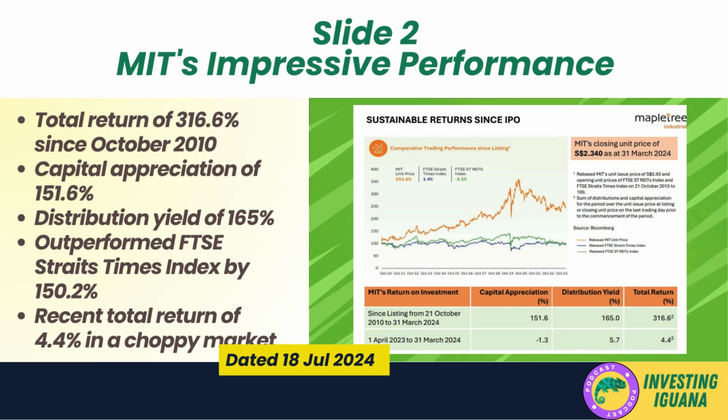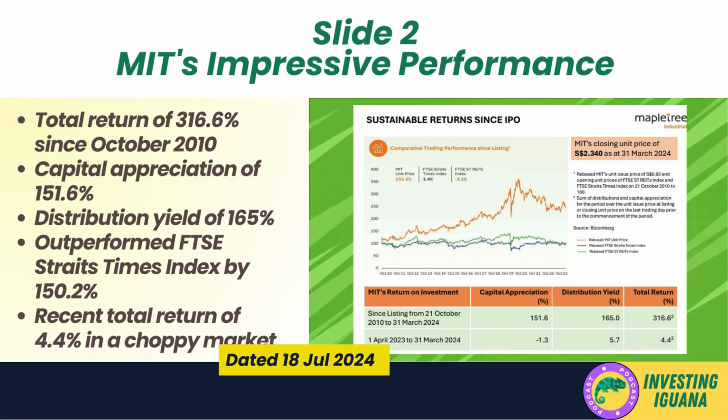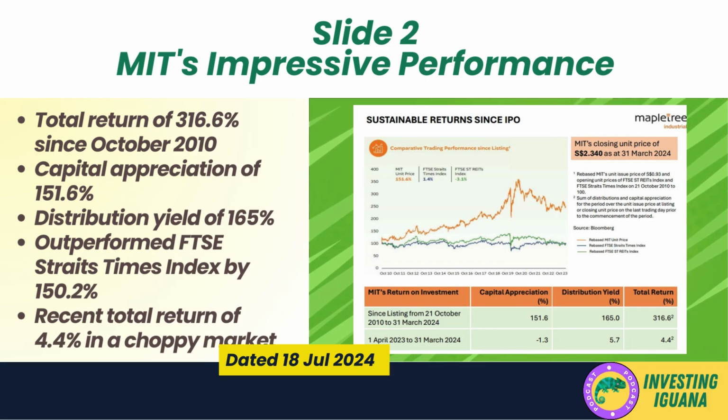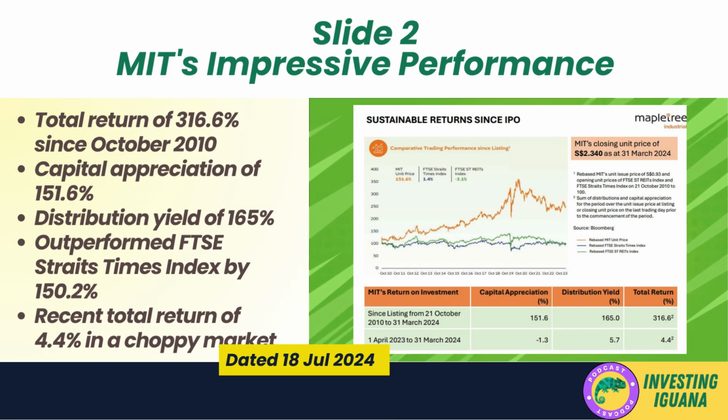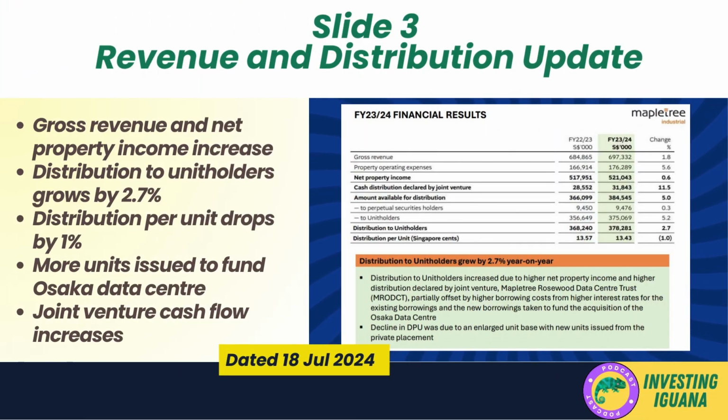But let's zoom in on the recent past. The year leading up to March 2024 was a bit of a mixed bag. MIT saw a slight dip in capital appreciation, minus 1.3%, but don't let that fool you. It still managed to dish out a tasty 5.7% distribution yield, giving investors a total return of 4.4%. Not too shabby in a choppy market, right? So, what's the takeaway? MIT has shown it's got staying power and can deliver solid returns over the long haul.